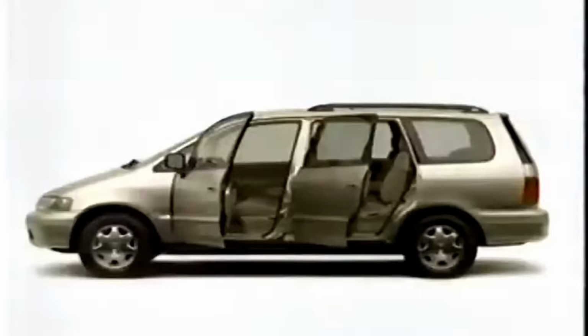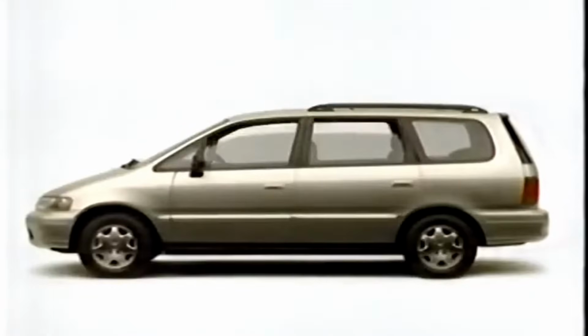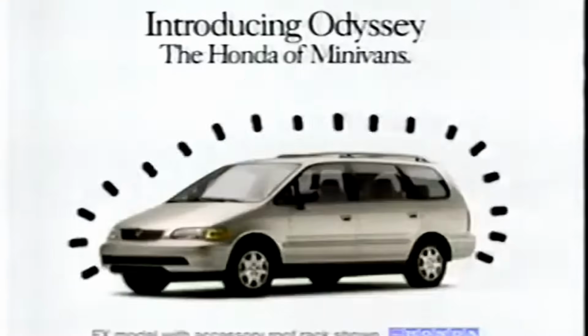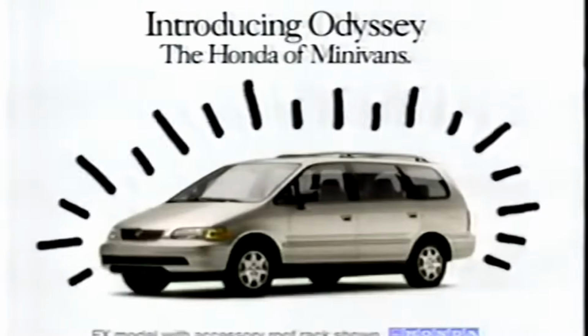Finally, some fresh thinking in a minivan. Rear windows that go down. Introducing Odyssey with 4 doors and an easy fold-away seat. It's not just a minivan, it's a Honda.